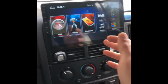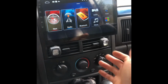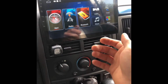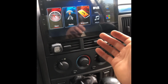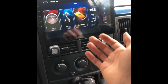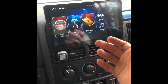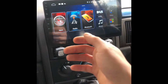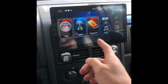As far as install goes, there is a lot of wires. They're all labeled though, so it's pretty easy to hook up. I hooked up a couple more things, like the backup camera is an option. You don't have to hook it up. The GPS antenna, I guess you wouldn't have to hook it up if you just wanted to use your phone. I wanted them hooked up because it came with them, and I'm not just gonna leave them sit around for no reason, but I would definitely highly recommend this.